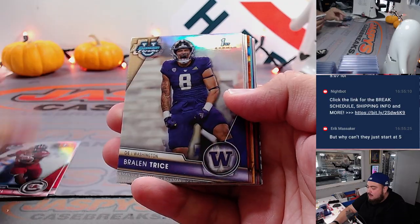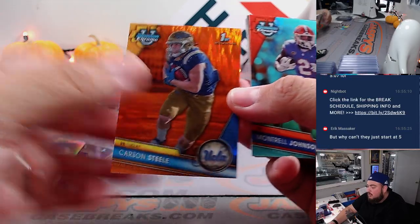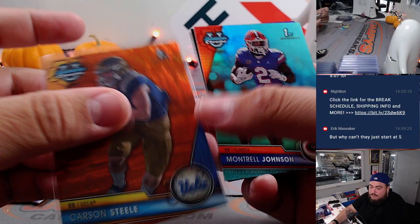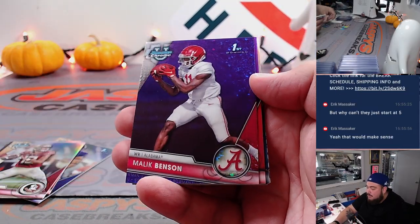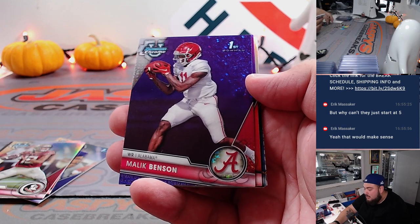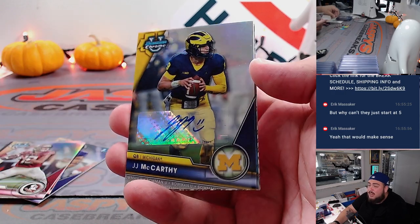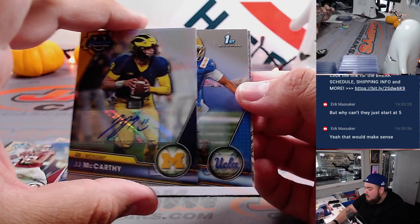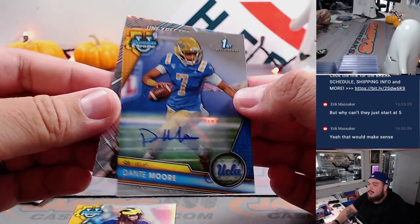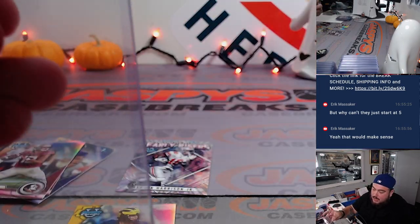Campbell, McDowell, Trice, White, Travis. You got a Carson Steele orange shockwave for UCLA. Evan, Montrell Johnson, Malik Benson. And Montrell Johnson was to $299. This is a $399. And then Everett is also to $399. Then we got a JJ McCarthy for Michigan. Nice pair for Michigan. And how about UCLA's true freshman quarterback, Dante Moore? Very nice. UCLA Evan again.